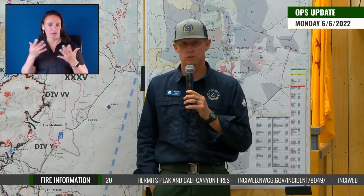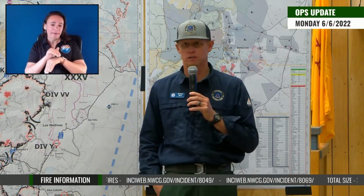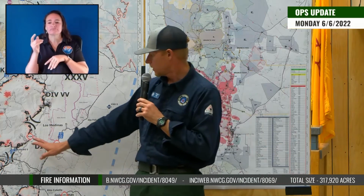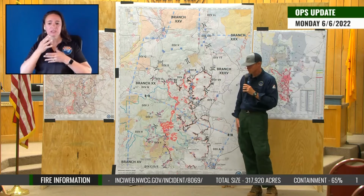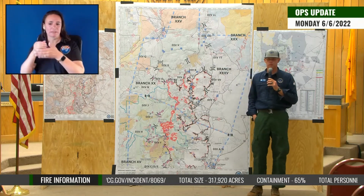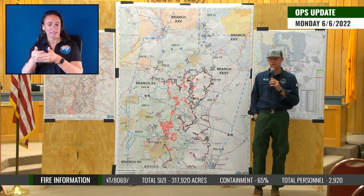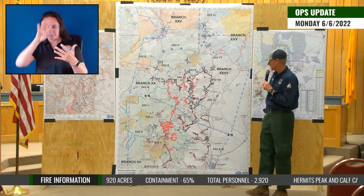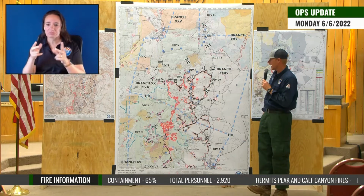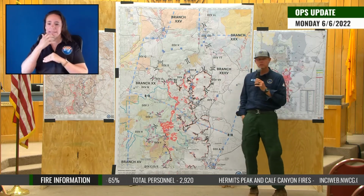Start with last night, really quiet overall. Yesterday evening, just about at the end of day shift when night shift was coming on, there was a report of some smoke off the 434 road near Holman. Interior crews took a look at that, and it was no consequence, just some heat up in the middle of the black. You're going to continue to see some of that probably.